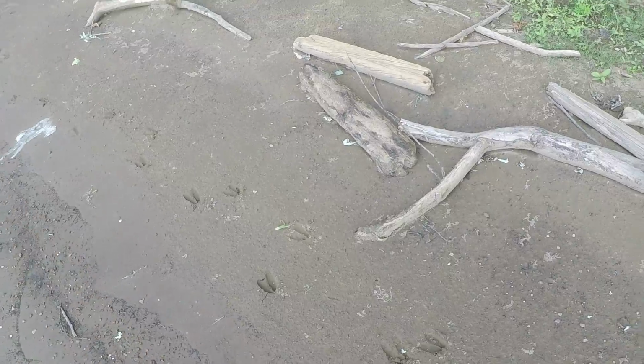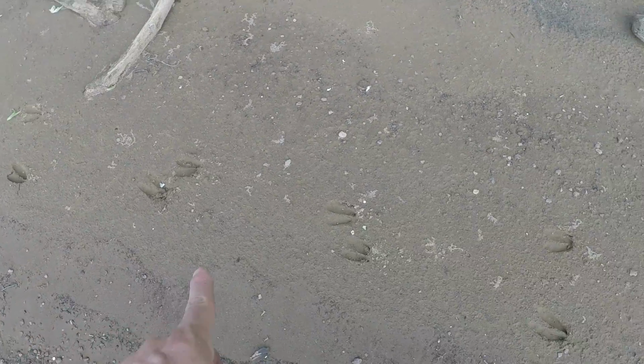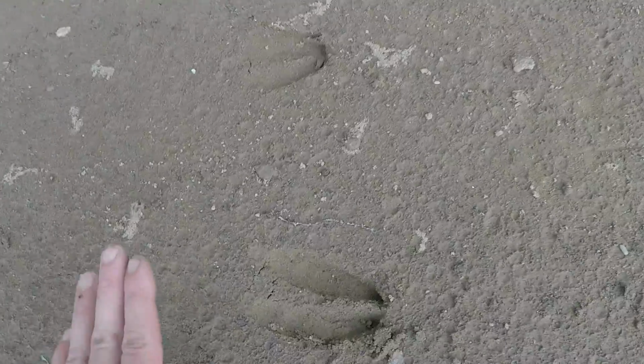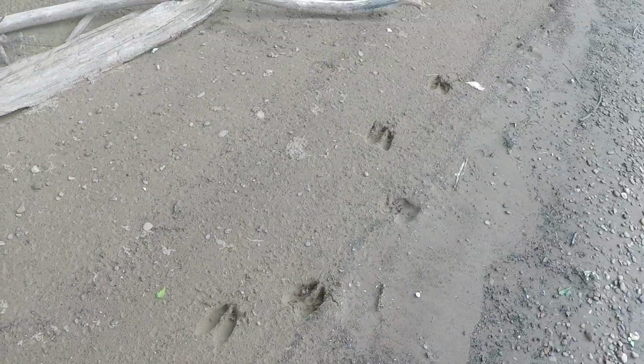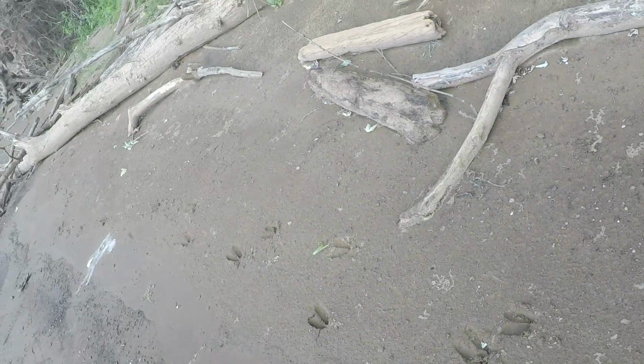See here, coming down the bank, I see deer tracks on this side a lot. It's a pretty big whitetail. Look how big them tracks are. Going all the way down through there, full length of the site. Anyway, later.